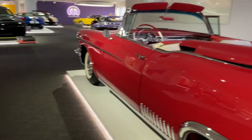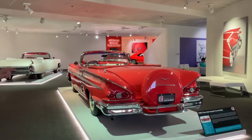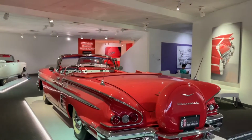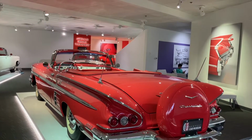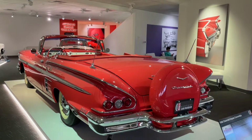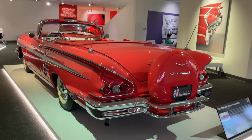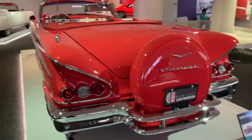And that's the 57 Chevy. Mm-hmm. This is the 58. It still didn't have fins like the others. No, not at all. And that one was a major redesign over that one. Absolutely. It's a big redesign, like an all new car.